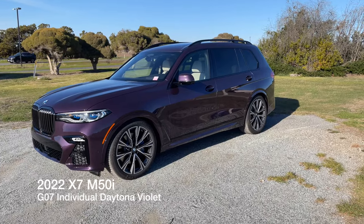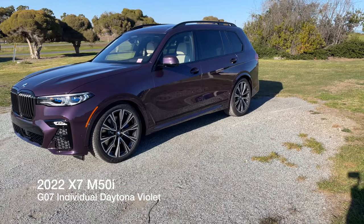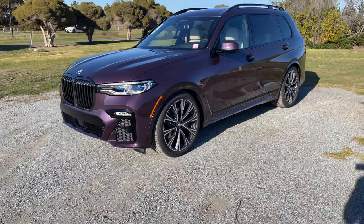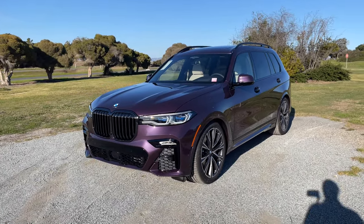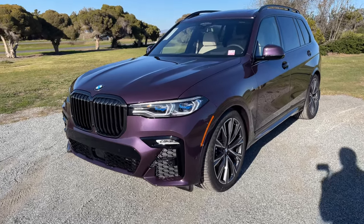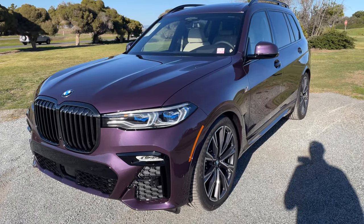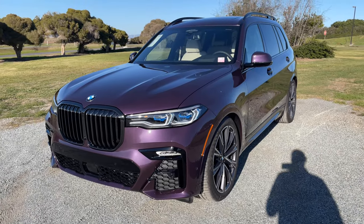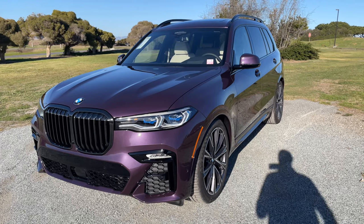So today I've got an X7 M50i in front of me, 2022 model. It is an individual Daytona Violet, which I think looks absolutely stunning on what is essentially the big fast wagon of the BMW group. It is a pre-approved individual color for X5 and up right now. I think the X3 and X4 will be added shortly. But all you do is say you want that color, put the form in, boom, that color is approved and ready to roll. It's going to set you back $5,500.